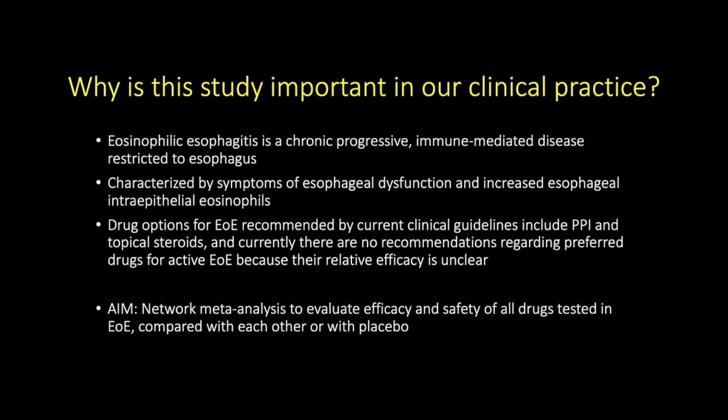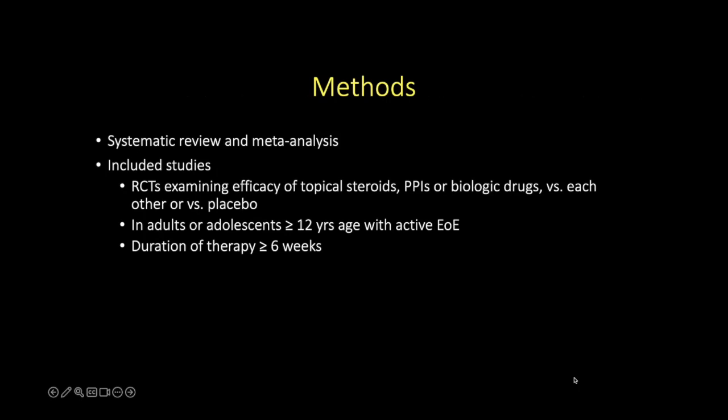So these authors wanted to perform a network meta-analysis to evaluate the efficacy and safety of all drugs tested in EoE that were either compared with each other or with placebo. So again, this is a systematic review and a network meta-analysis. They included randomized controlled trials comparing the efficacy of PPIs, topical steroids, or biologic drugs versus each other or versus placebo. They included all studies comprising adults or adolescents at least 12 years of age with active EoE with duration of therapy of at least 6 weeks.